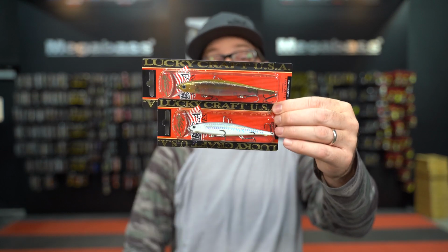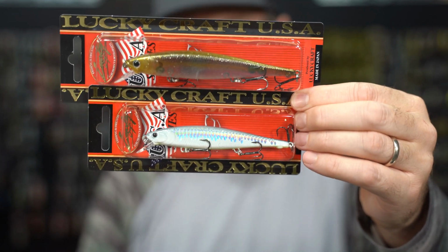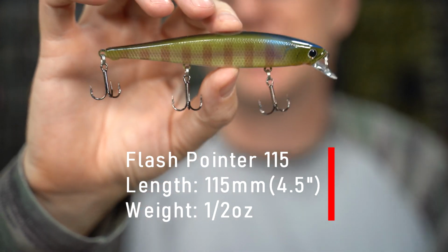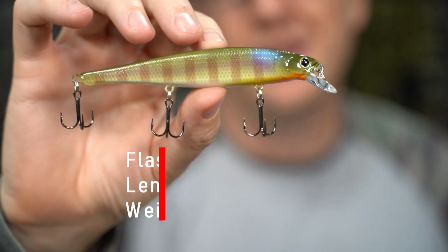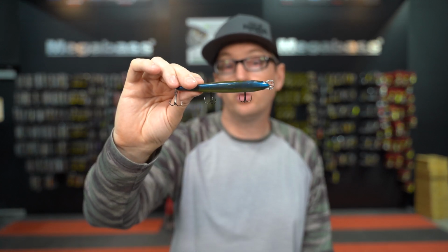Finally, in their lineup is another relatively new jerkbait in their arsenal, and this is called the Flash Pointer. Now, a Flash Pointer is available in a 100 size and a 115 size, and I know what you're thinking. It looks very similar to some of their other ones that we just talked about, like the Slender Pointer and the Lightning Pointer. This is very notorious Lucky Craft, where they put so many things out and it just starts getting confusing, right? The Flash Pointer has a totally different shape to it.